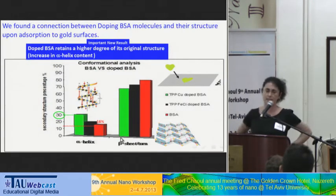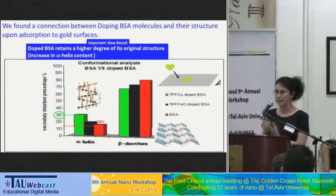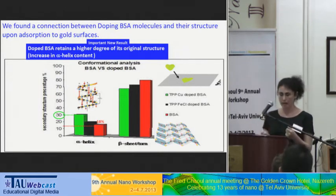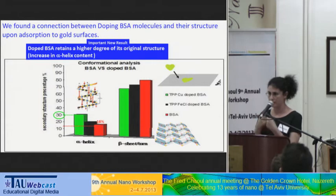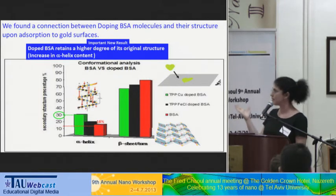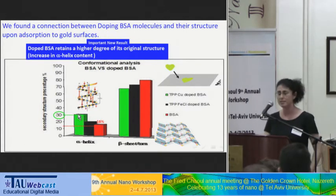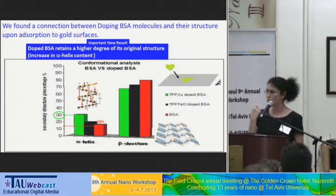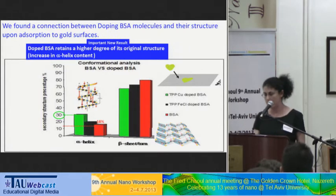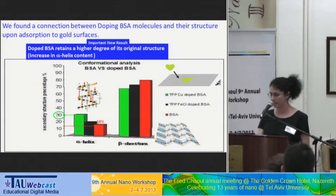What I think is the most intriguing result is that we in fact found a connection between doping the protein molecules and the structure of the molecules in the SAMs. What you can see here is that the doped molecules retain a higher degree of their original structure in solution, actually two times more of its original structure.